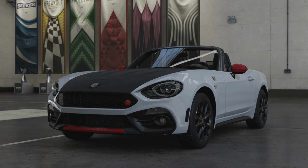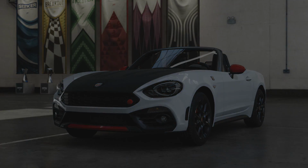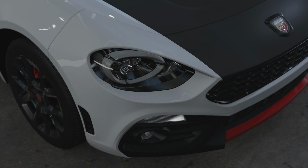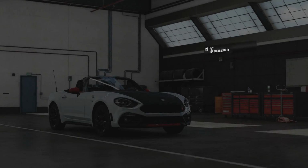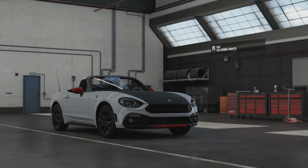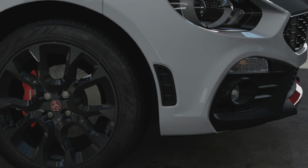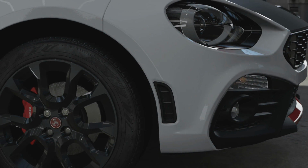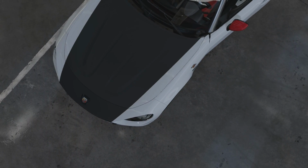Welcome everybody to Forza Motorsport 7, and today we're taking a look at the 2017 Fiat 124 Spider Abarth. Now this is the first convertible sports car from Fiat since the Barchetta, and yeah, is a certain improvement over that car, and that is largely thanks to the fact that it's based on the 4th generation MX-5 from Mazda. So yeah, it shares the platform, the mechanicals, the interior and the soft top mechanics.